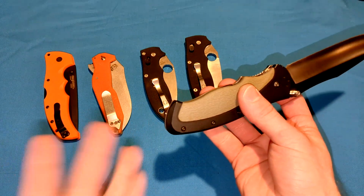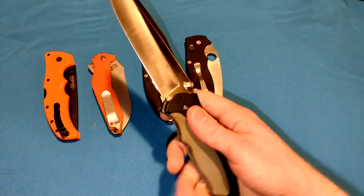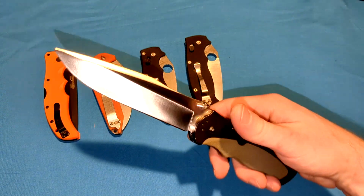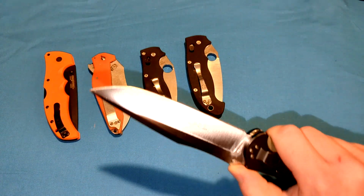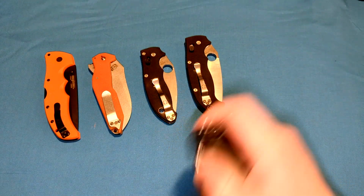Sometimes I like having a longer handle because there's just more to hold on to, and that gives you even more reach. But regardless, it's cool as hell. It's a very good looking blade, very menacing. I think it's 5 inches on there. Damn, it's just very functional, very good tactical blade, I would argue too.